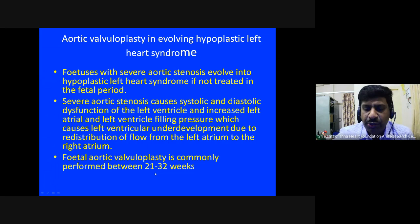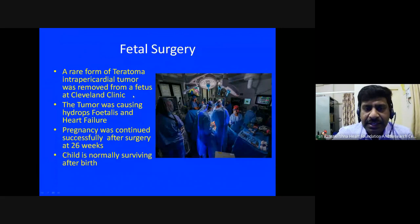This is a rare surgery performed at Cleveland Clinic. The fetus was diagnosed to have an intrapericardial teratoma, and this teratoma was huge when compared to the size of the fetus, and it was compressing on the heart and producing heart failure. Without the removal of the tumor, the fetus wouldn't have survived.